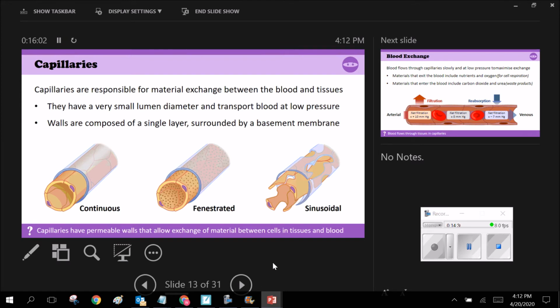Okay, the capillaries, once we get into the small little back roads, are going to be the ones that are actually used to exchange materials directly with organs and tissues. So they have a very small diameter and transport blood at a very low pressure. They have a basement membrane a lot like the glomerulus or the Bowman's capsule in the kidney. This helps them to be selective about what materials they let into the tissues and what materials they collect from the tissues. So they have a semi-permeable membrane.